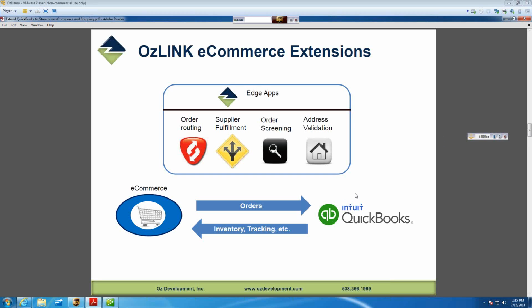They look at orders as they come in, and they want to flag any order that is an international destination and a dollar value of over $1,000. They want to flag that for approval. So with some basic screening, we can highlight that order in QuickBooks as needing approval or review.